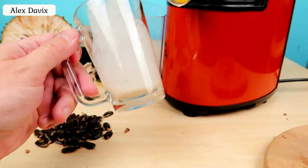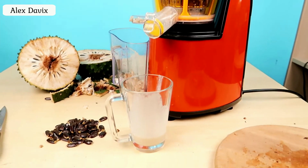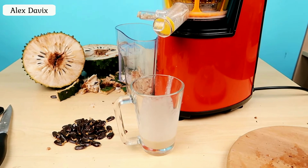By the way, good news, I called the store where I bought this miracle, I sent them a photo that the fruit was rotten and they promised me to return the money. So not everything is so bad, guys.